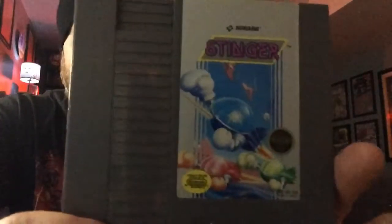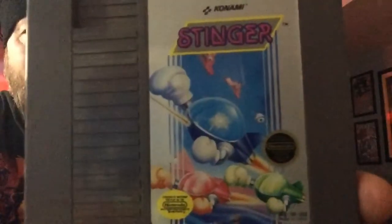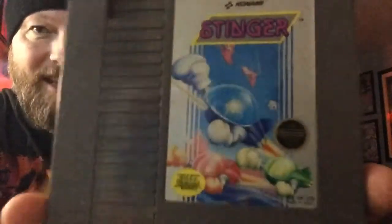So the first one I pulled out was Stinger. I thought that was pretty cool looking. It's got that very cartoony look to it with the little ships with the boxing gloves on them. It's a pretty cool little game. It's a little shooter.